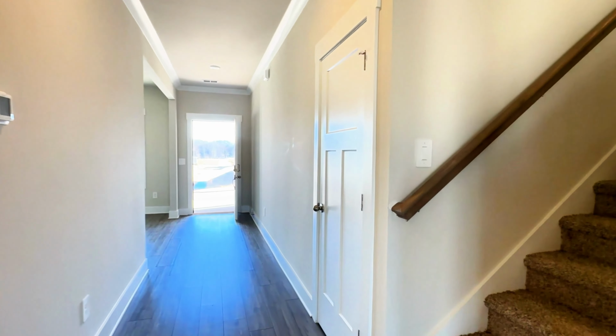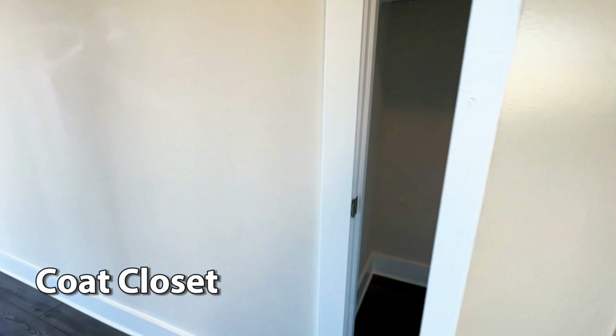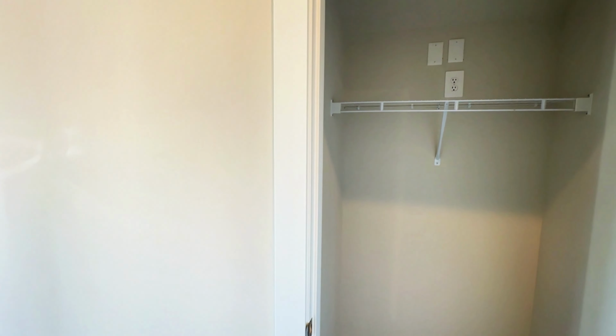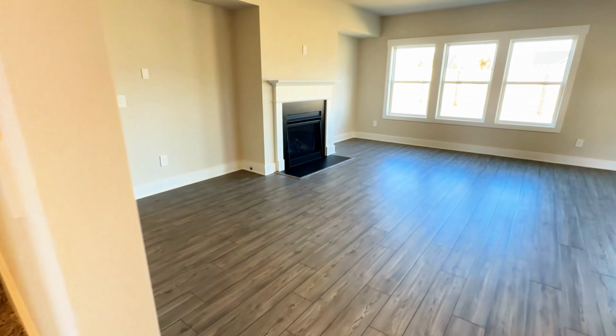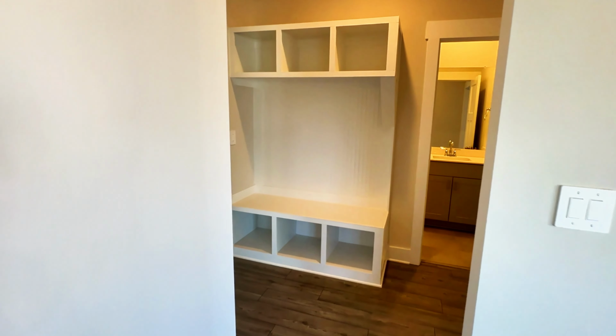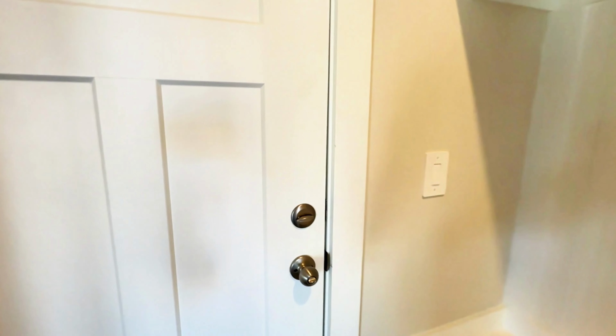And right here is a closet, which will be a coat closet. Okay, good sized coat closet. Get some additional storage space there. All right, so on this side, you have a little mud room. And this door goes out to the garage.